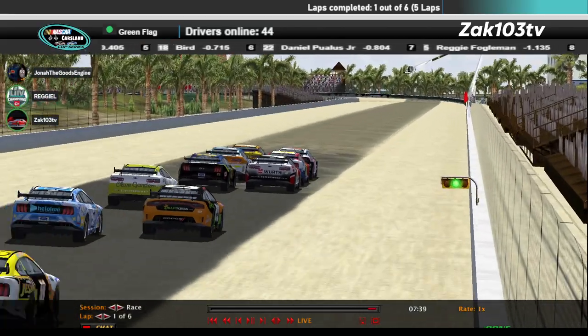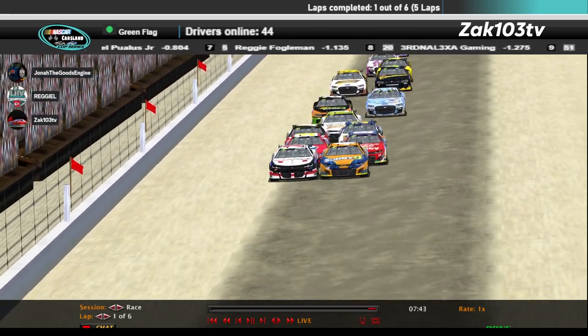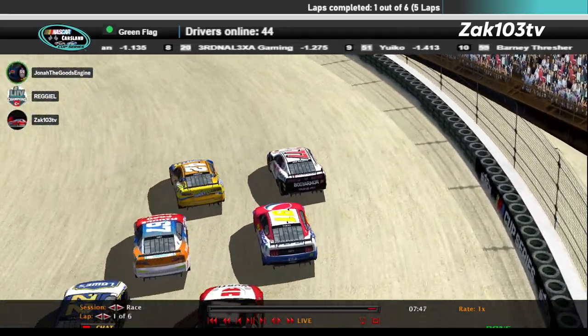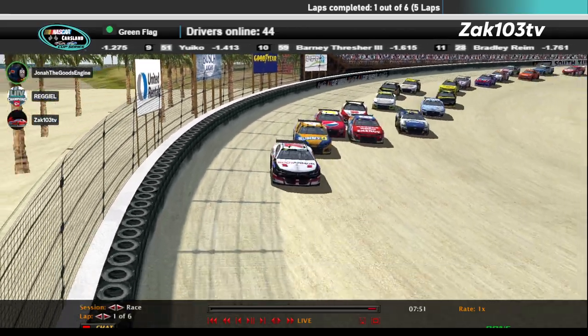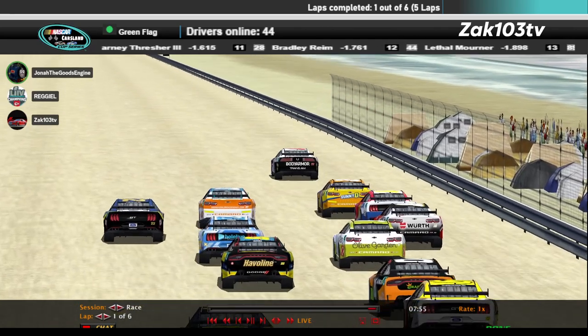Again, cautions are manual, so in case there are any small wrecks, there won't be an automatic yellow. They're heading for the first turn. Joey Paints is trying to get past Jeff Jordan on the outside, and he clears him off cleanly as they head to the backstretch.